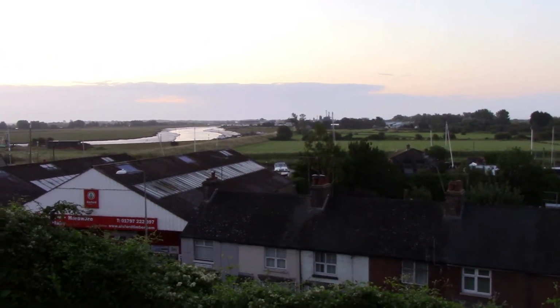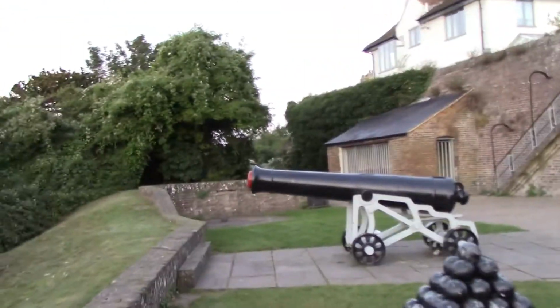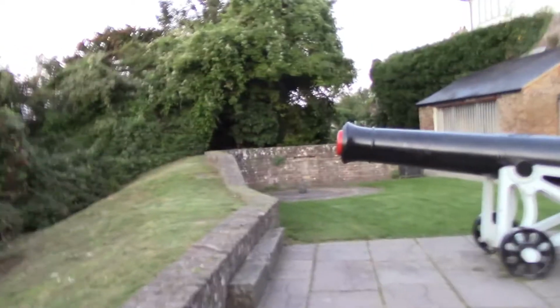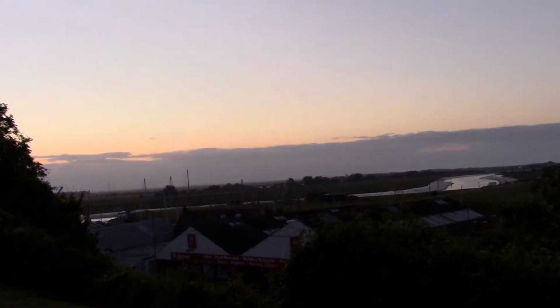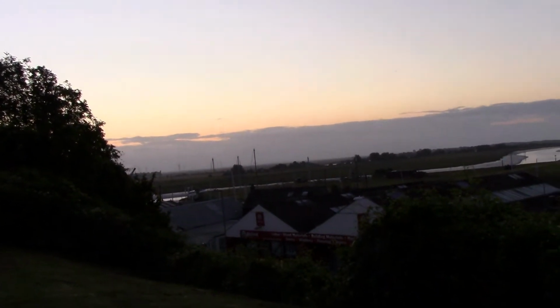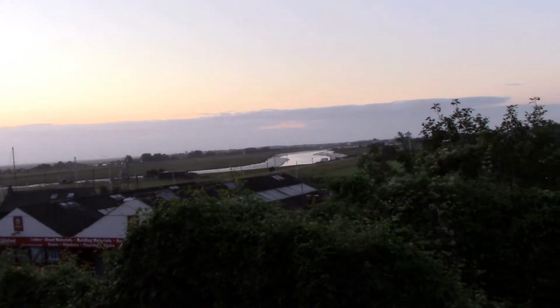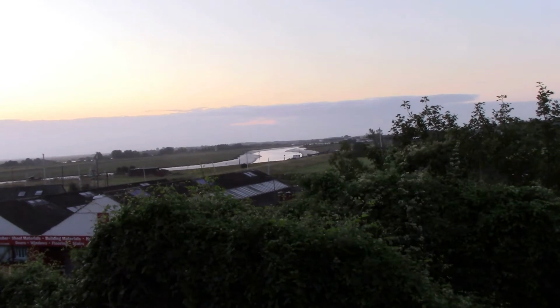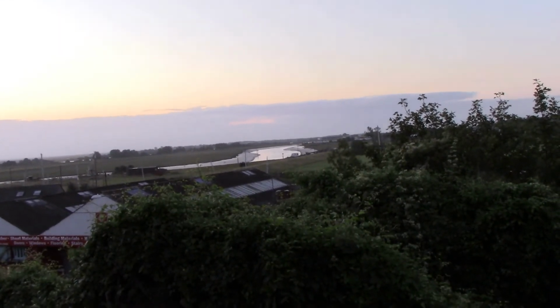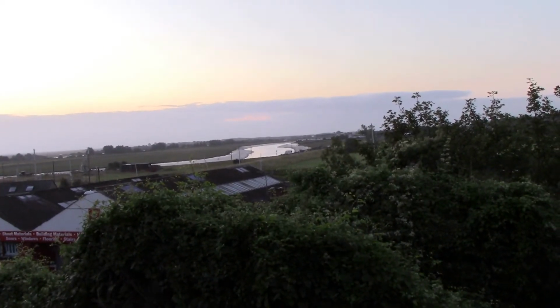So that's it. Would have been nice to show the sunrise. We'll probably get to see it somewhere else. But I've gone from the sublime to the ridiculous here, haven't I? I'm getting up too early in the morning, getting my filming done before the sun comes up. But anyhow, there's your final view of the Rother. And that's how it's looking today.